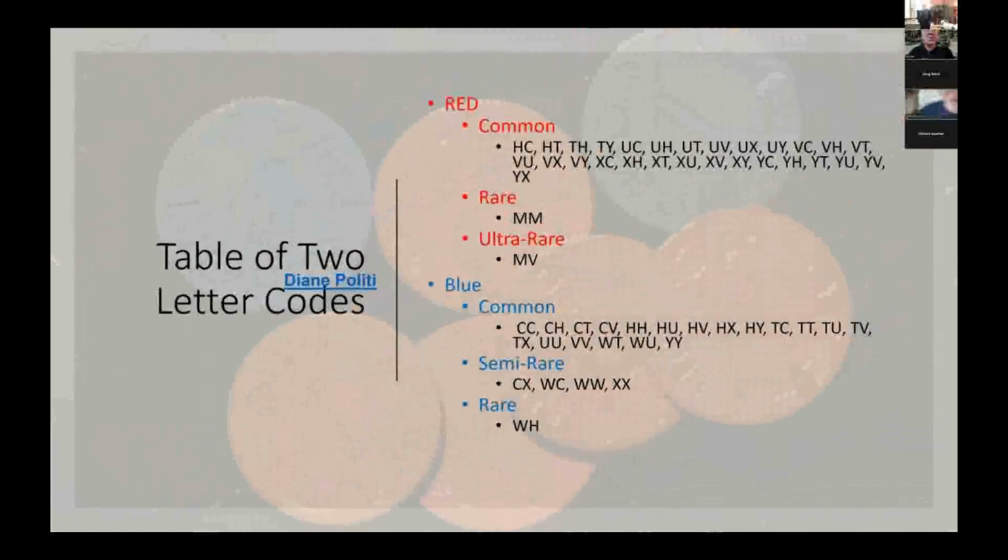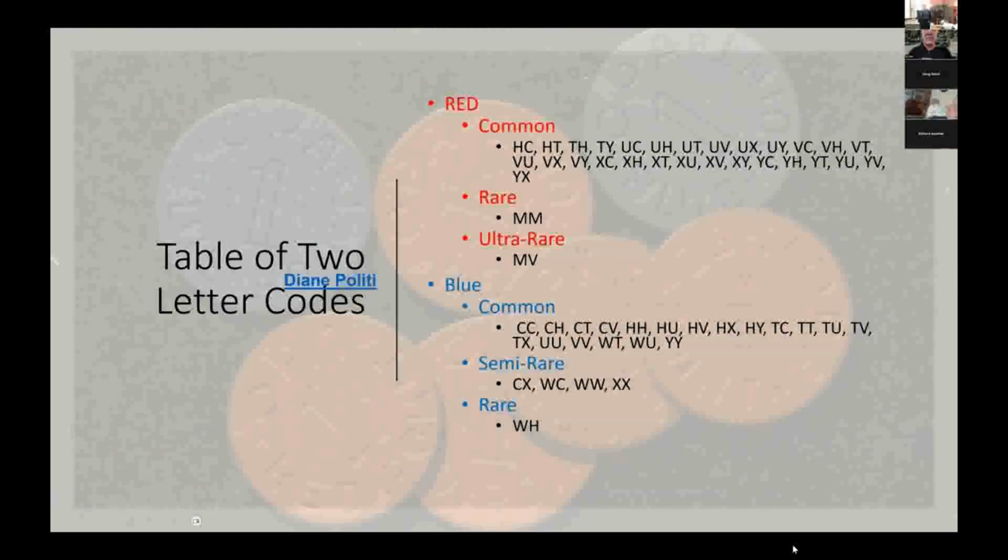The codes, as you can see, I can't find a reason for them. I don't know if I put them in alphabetical order or just in common, rare, and ultra rare. The MV is the one that you're looking for with the red numbers, and the WH is the one you're looking for in the blue numbers.